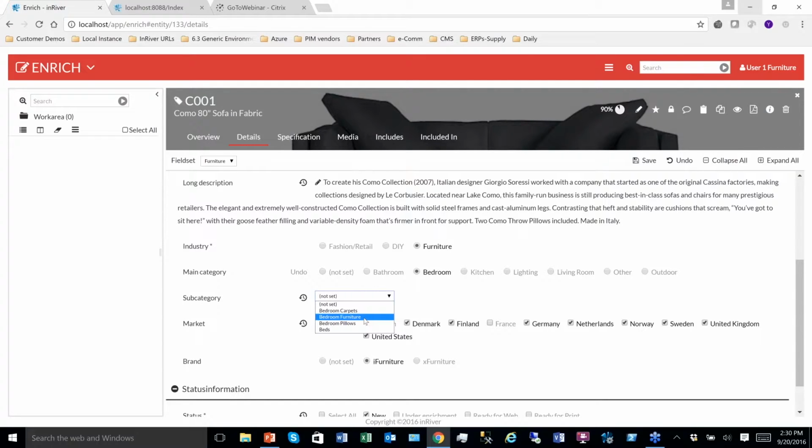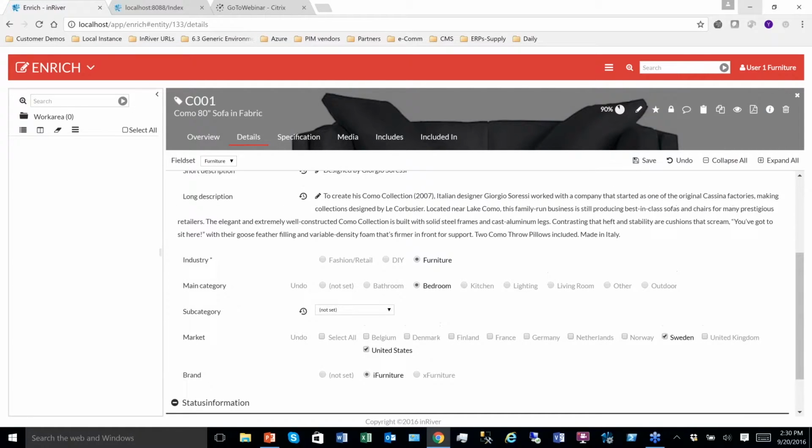And that's on purpose. You want to make sure that people don't just randomly type things or put things that are incorrect. And we also allow you to select and multi-select fields. So if, for example, you want to sell this product in multiple places, let's say the US and Sweden, these are two countries you want to sell this product in. So you have full control over it.